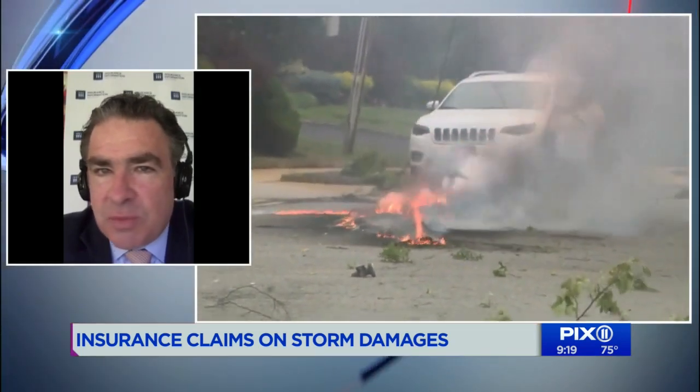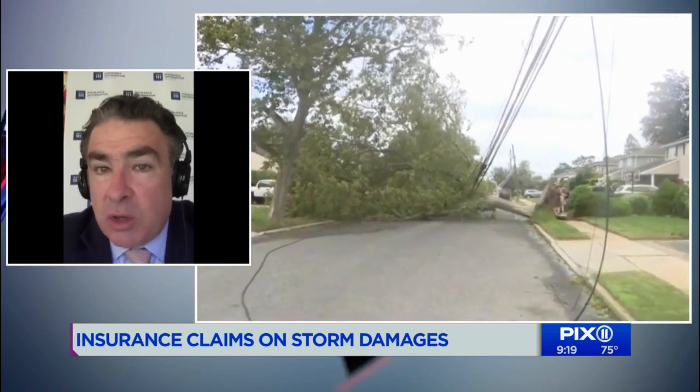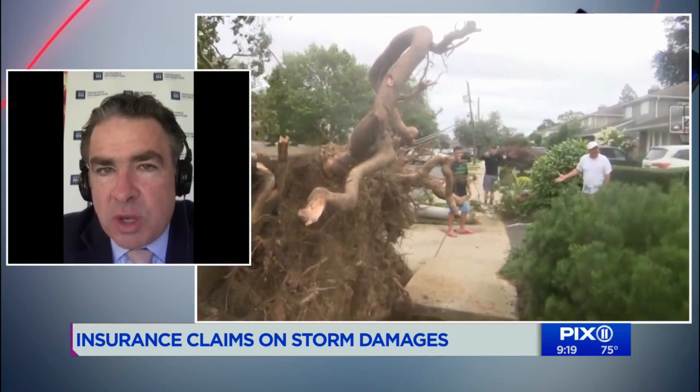Take pictures of the tree that fell on your car. Take a picture of the tree that fell on your home. And by the way, it's not only the home. If it landed on your garage or your shed, your homeowner's insurance policy is covering all of these structures on your property.